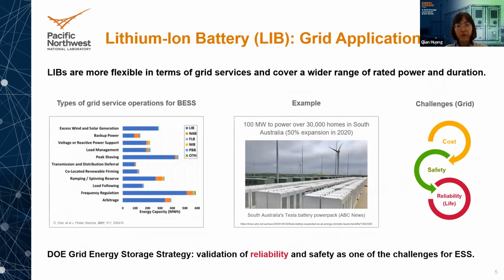So in terms of grid services, lithium-ion battery shows even higher flexibility, and that can cover a wide range of rated power and duration. So here actually shows the comparison with the EV application. For the grid application, there are pretty diverse types of grid service operation for battery energy storage systems. But among these, lithium battery dominates all the operations, which shows a high flexibility.